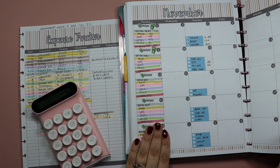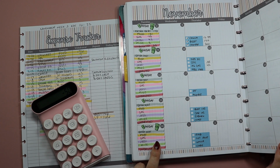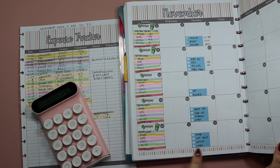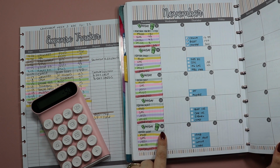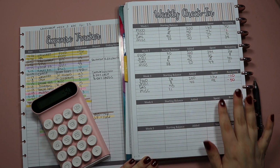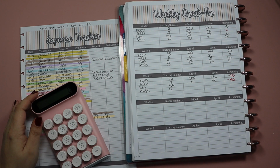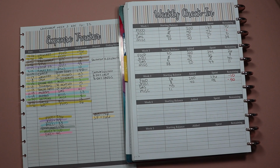So, short story long, I'm going to have to take less spending money the first week of December, or this payday, the payday on the 30th, to catch myself back up and cover that overage. I'm talking too much. I'm over-explaining. This is why people are saying they're confused, because I talk too much.